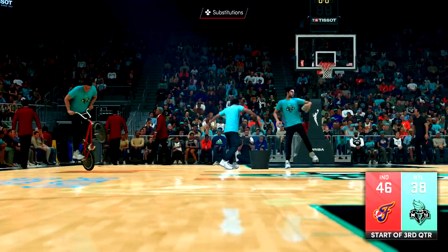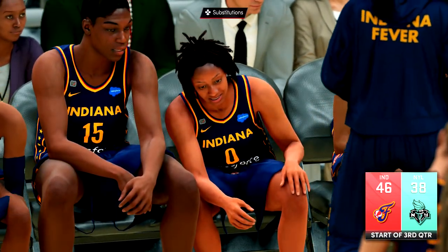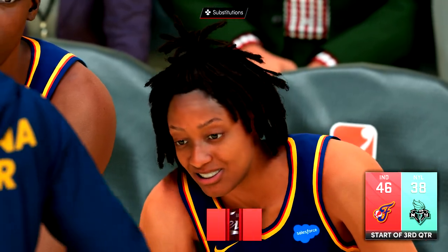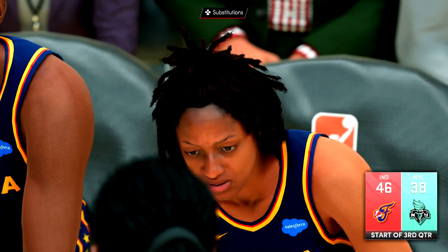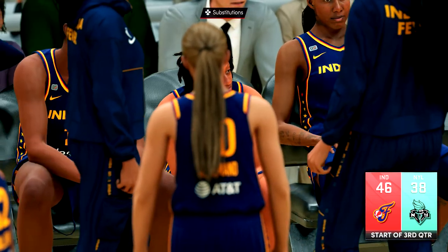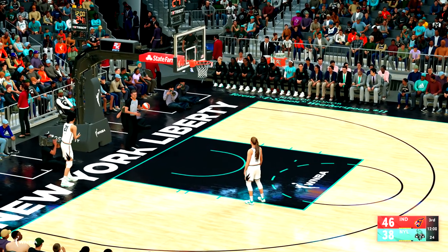Second half beginning in a moment. You look at Kelsey Mitchell, what a contribution. Well, in terms of her points in the first half, that's pretty much what we've come to expect. Which tells you really all you need to know about what a strong talent she is. I'm going to bet that she adds a lot more to her totals after the break. The second half just about to get going here.